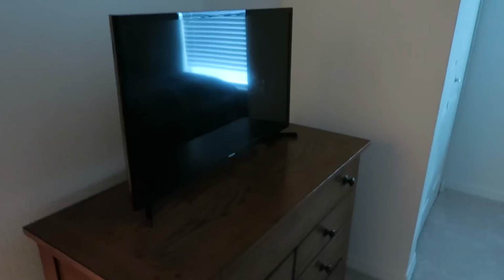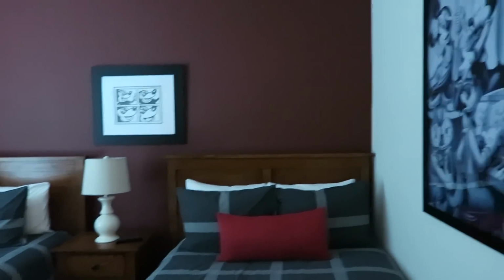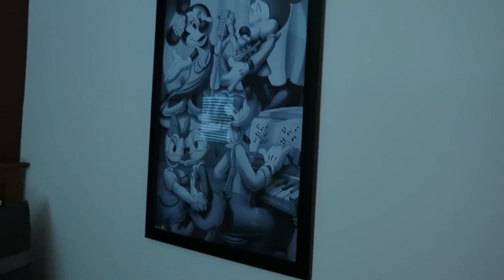This place is huge. Two beds over here, a TV with a dresser, and then we have a closet over there as well. End table in the middle, some artwork. Oh, I didn't notice this at first. That's super cute.